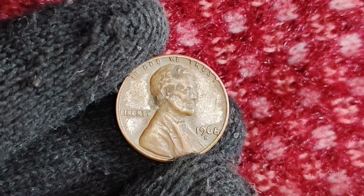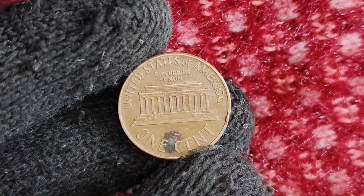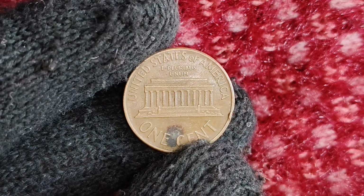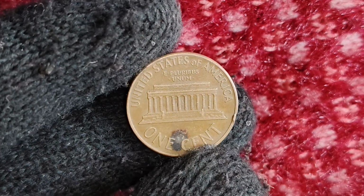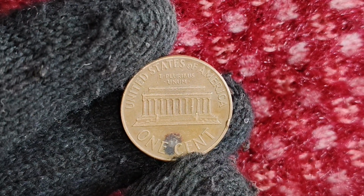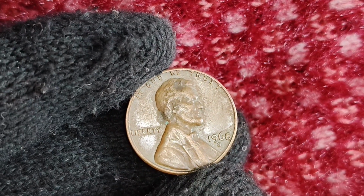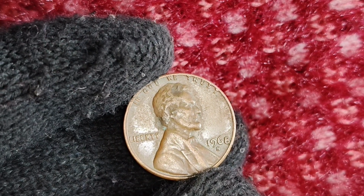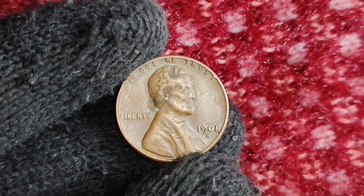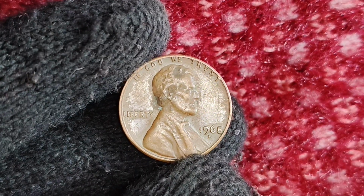Now, examining the coin under magnification is crucial to spotting the fine details. If you don't have a magnifying glass or a jeweler's loupe, I highly recommend you get one. It will help you identify even the smallest flaws and doubling effects. Lastly, once you think you've found a 1968 S DDO penny, you'll need to get it professionally graded. The value of the coin skyrockets based on its condition, and the grading process will help determine if it's in top-tier shape or if it's been worn down from years of circulation.